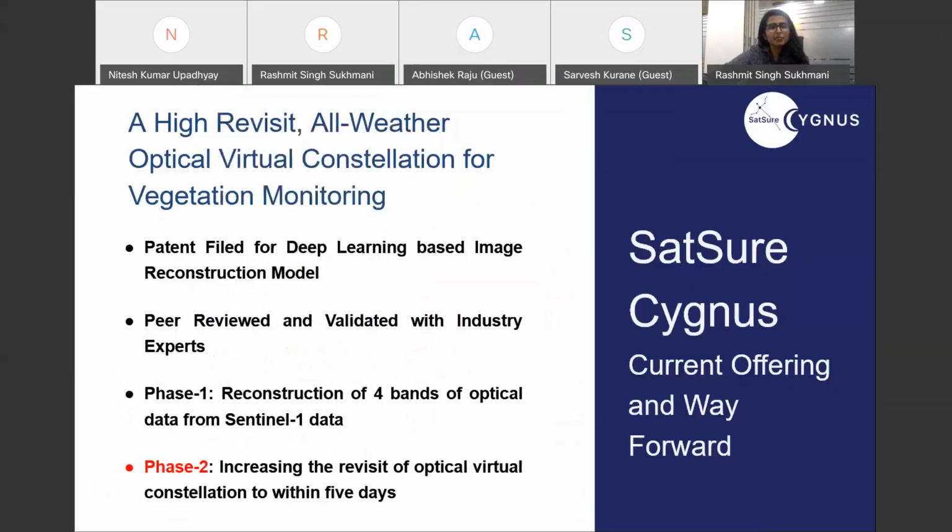So having established the superiority of our results and that our model works, I would like to reiterate the fact that SatSure Cygnus is a high revisit all-weather optical virtual constellation meant especially for vegetation monitoring purposes. And we have filed a patent for the deep learning method that we have used for the reconstruction model. Our results have been peer-reviewed and validated by industry experts, where here in phase 1, we are only reconstructing the 4 bands of the optical data from Sentinel-2, which is the NIR RGB bands.